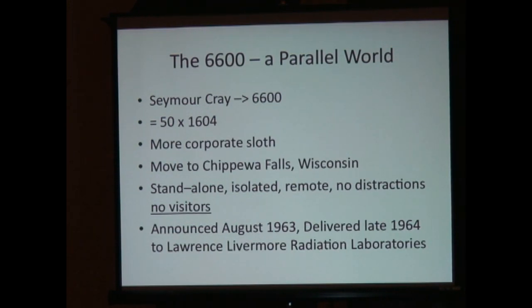unless you let me set up my own laboratory, which will not be anywhere near Minnesota, which no visitors will be allowed into without my express permission," and that even included Bill Norris. "No visitors, no distractions." Chippewa Falls, Wisconsin happened to be Seymour's hometown. So he had a building rapidly built, and a small team of people was assembled there, and they developed the 6600 in complete isolation from the rest of the company. So, August 1963, it gets announced.